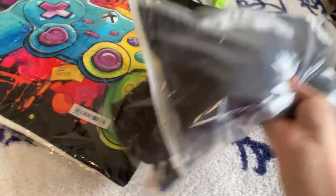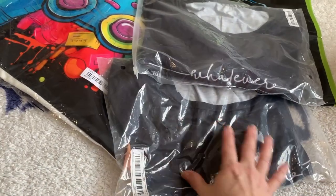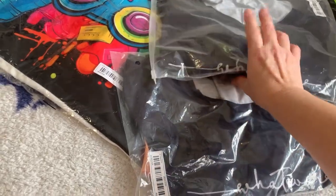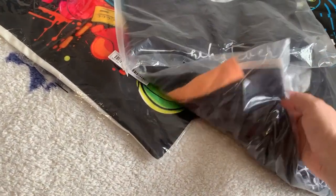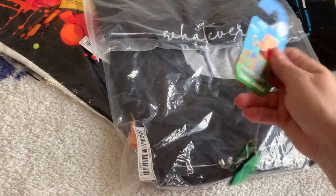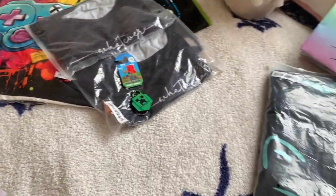Then I'm sending both of the t-shirts. I was going to keep one back, but I think he mentioned that he was getting short on t-shirts, so I'm going to send both of those. They both go tie-dye down the bottom. One is black to grey, and the other one is that orangey colour. And then I got that from Primark because he likes his Minecraft keyring. So that is it so far.